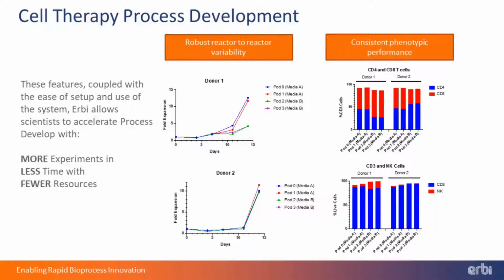The second set of data indicates that not only is cell growth consistent among pods, but so are the phenotypes of the cells in the same conditions. It's important to highlight that for donor 1, the collaborator was able to detect differences in both cell growth rate and phenotype, depending on the media used. This suggests the Breeze would be well suited for DOE media optimization.